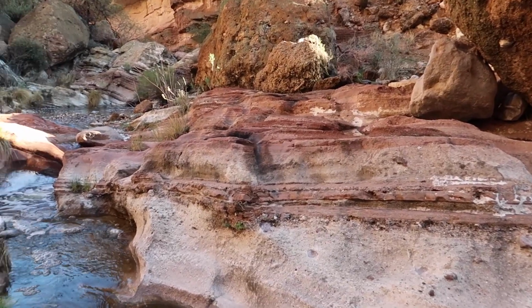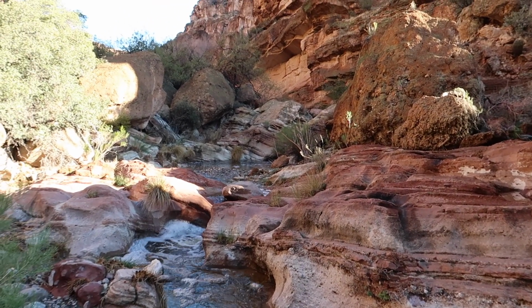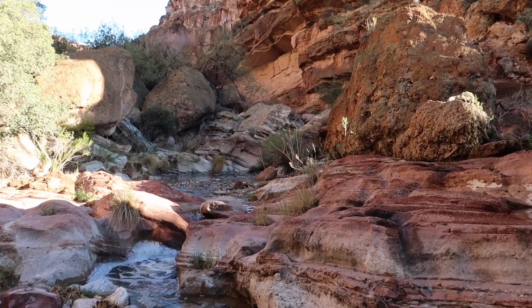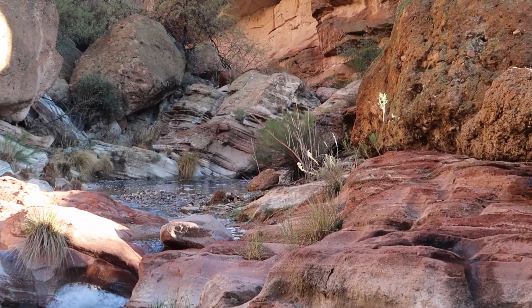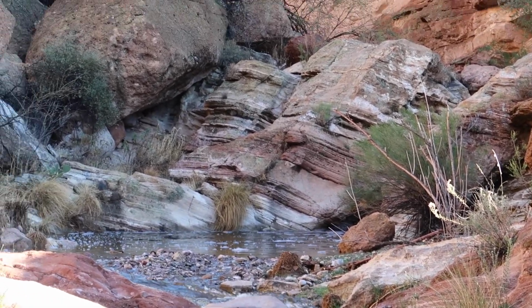This section of the canyon is really pretty. There's a little bit of color in the rock, and some nice rock features embedded in the rock as well. It's really pretty in here.